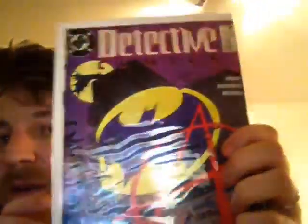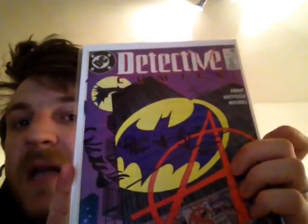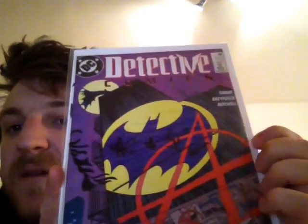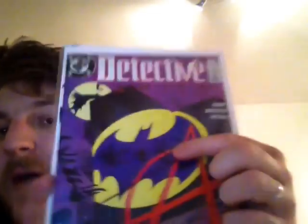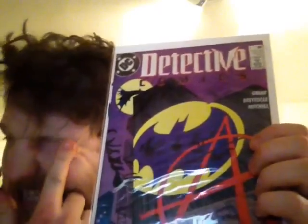Next one is Detective Comics 608. It is the first appearance of Anarky, which was really not a lot of money. I think I paid £1.20 for this. I couldn't believe it. I got it signed by Alan Grant. I met him last year, got this signed, so that was decent. I'm not sure why this isn't worth anything.